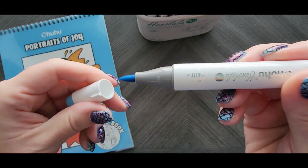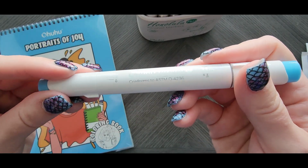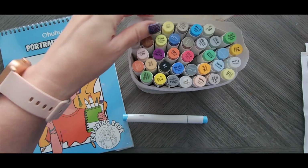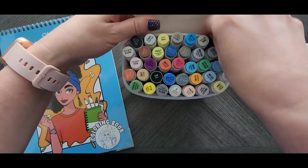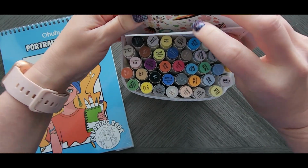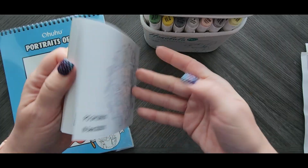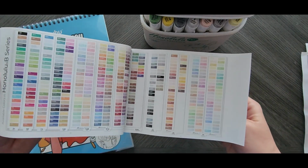Looking at it, it looks like the same old same, but it's brush and chisel. And it does say Honolulu Plus. So yeah, I've got this 36 count set here. Interesting array of colors. I will have to swatch them out and see. I don't think this guide goes into it specifically. Yeah, this goes over all the series.